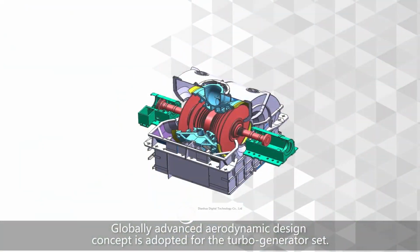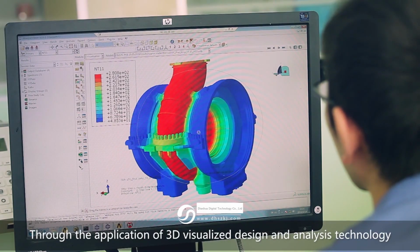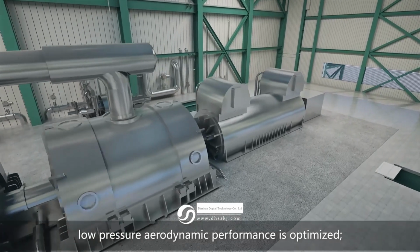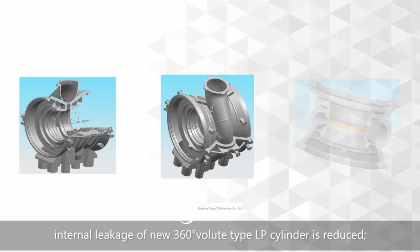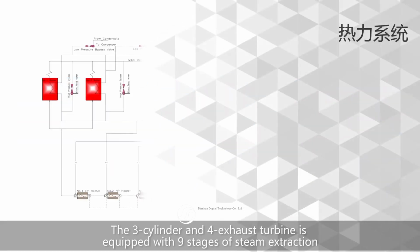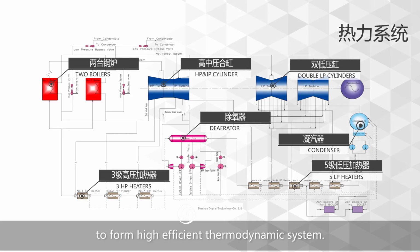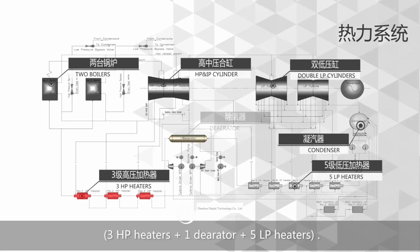Globally advanced aerodynamic design concept is adopted for the turbo generator set. Through the application of 3D visualized design and analysis technology, low-pressure aerodynamic performance is optimized. Internal leakage of new 360-degree volute-type LP cylinder is reduced, and steam admission pressure loss is decreased. The 3-cylinder and 4-exhaust turbine is equipped with 9 stages of steam extraction to form high-efficient thermodynamic system. 3 HP heaters plus 1 deaerator plus 5 LP heaters.